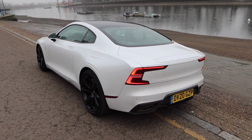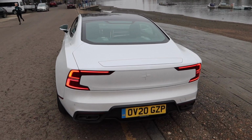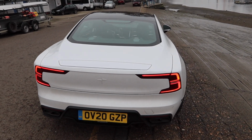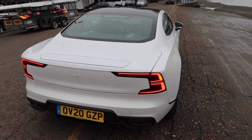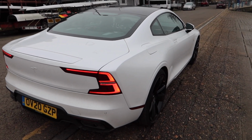A lot of you will be wondering, what on earth is going on? Why is it so expensive? And who on earth is this car aimed at? On paper, it is pitched against the Bentley Continental GT, the BMW 8 Series, and the Mercedes S-Class Coupe. However, this car offers something completely different.